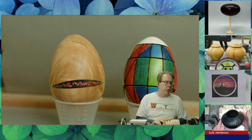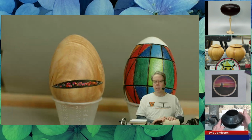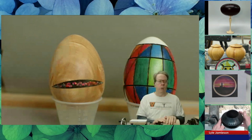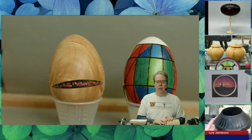Joe has got an airbrushed plate, I guess, or a platter. I'm not quite sure. And Mike OB from Lyle's shop is going to be finishing off the hollow form that Lyle's doing today live. And so Mike will finish that piece, and that will be the 4th or 5th auction item. So we will have a lot of fun.